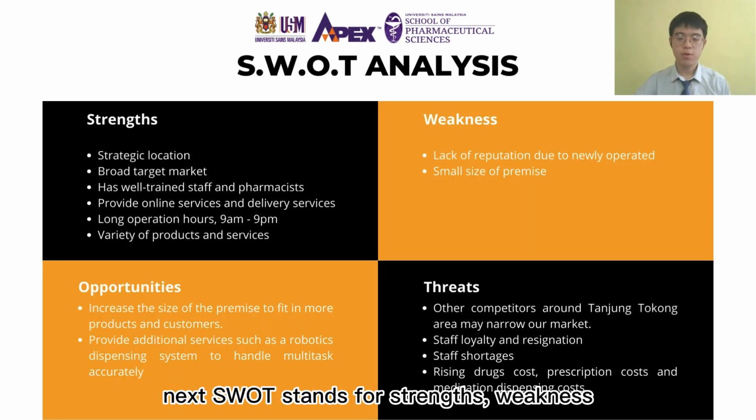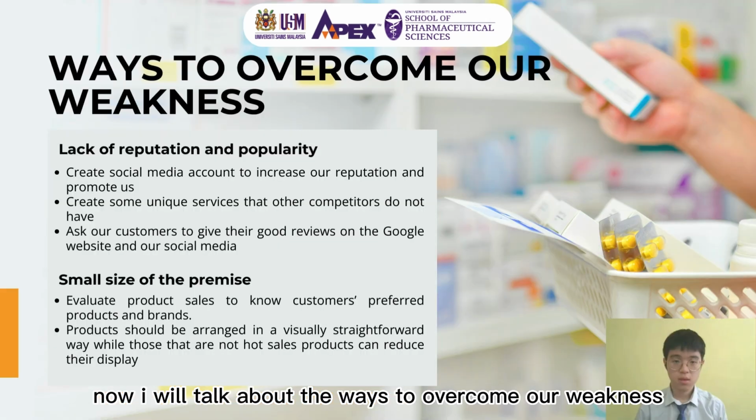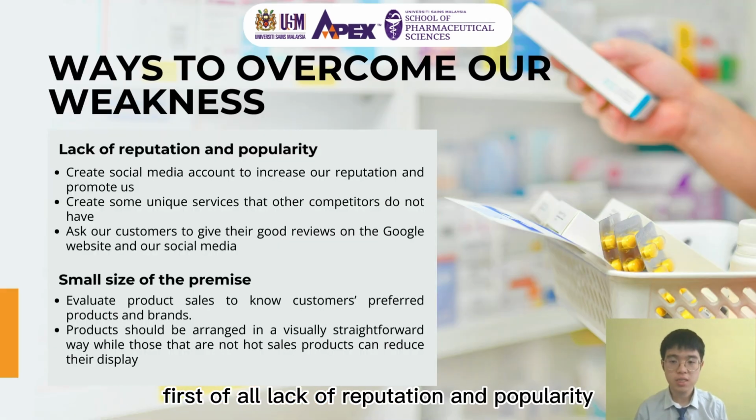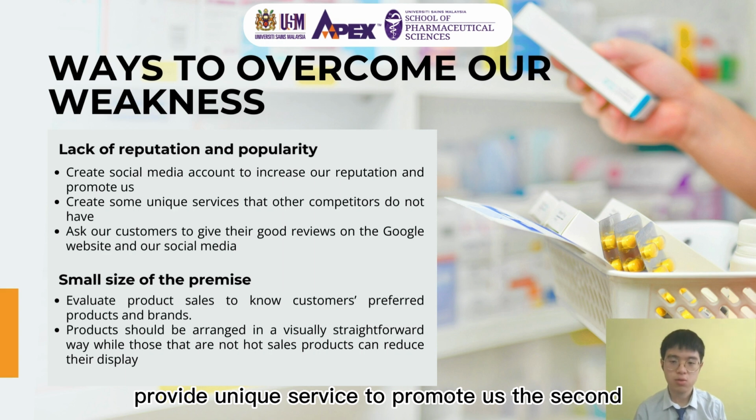Next, SWOT stands for Strengths, Weakness, Opportunity, and Threats. Here is our analysis about our strengths, weakness, opportunity, and threats. Now I will talk about the ways to overcome our weakness. First of all, lack of reputation and popularity. We can create social media accounts and provide unique service to promote us.